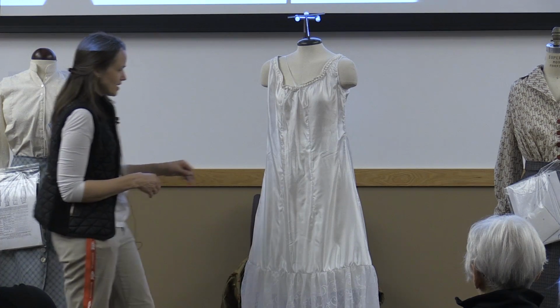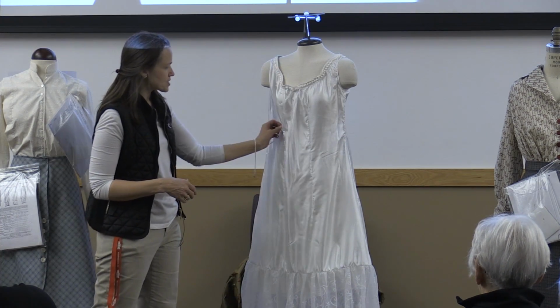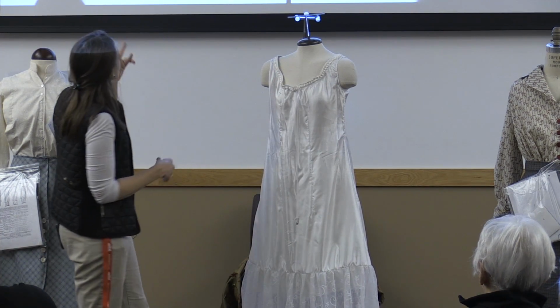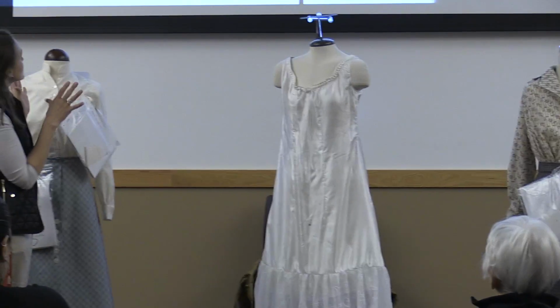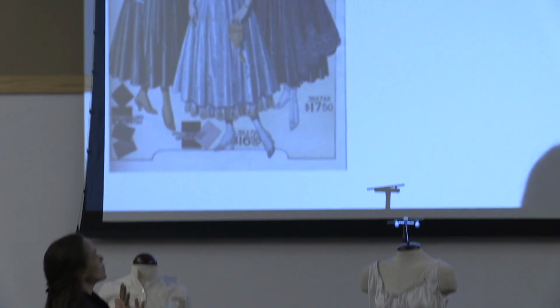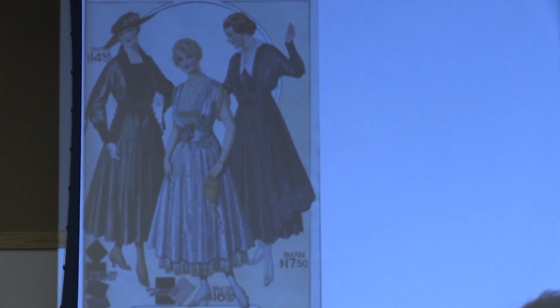Okay, and shoes. And I think it's really interesting when we look at this, and when you look at photographs or prints from this era, there are all these kinds of dresses that we could make if only we could buy that dress for $17.50, right? We would all have one.